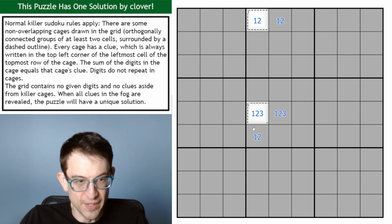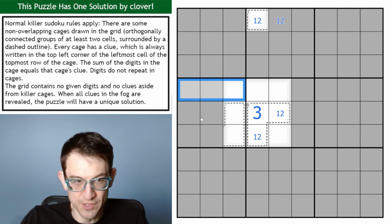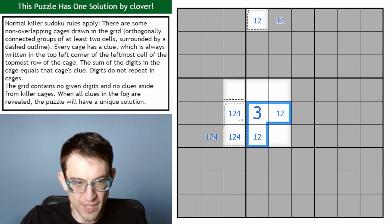And now we get a 1-2 pair here, so that's a three. Oh, and now we get more. So this is part of a cage, but I don't know the sum. This is a 7 cage with 3 cells. So this is a 1, 2, 4. And can I do the same thing? I think I can do the same thing here with a 4, right, as I did with a 3, but this is harder for me to see because now the deadly pattern has like a bend in it.